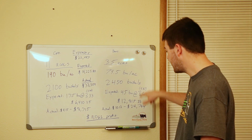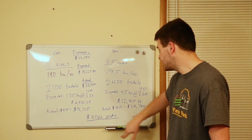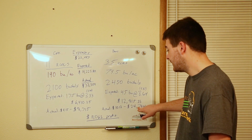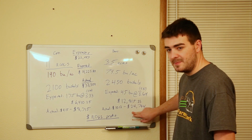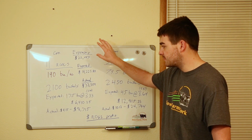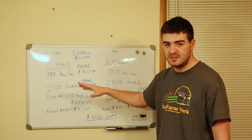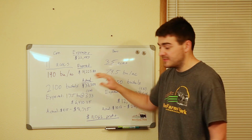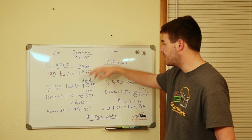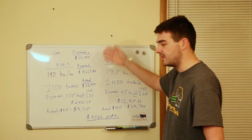So with that, our actuals were $8,700 worth of corn and $24,794 worth of beans. Just on the beans, I covered what the expenses were on the corn. I could have had a complete failure on the corn this year. On this field, just looking at these two, I could have had a complete failure here, and this bean field would have completely covered for the corn, and I still would have made a profit.